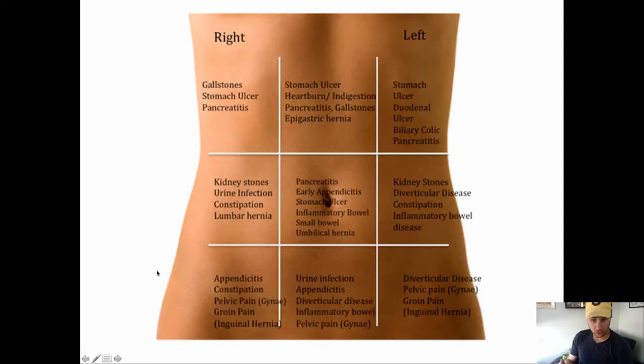So that was the male part. Now we're going to the not so male part that kind of happens to everyone. So our belly is separated into little corners like this. Depending on what you read, there are different ways of separating it.